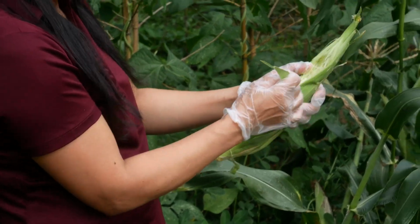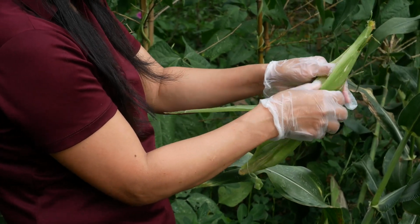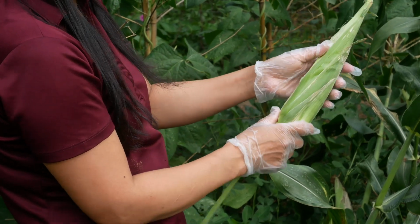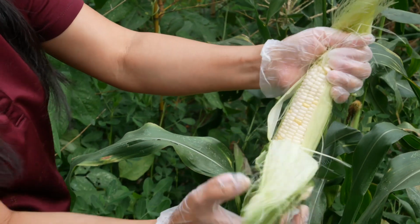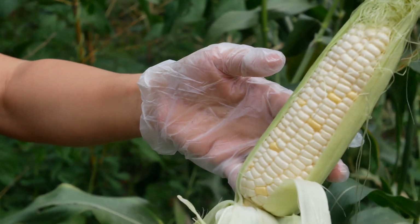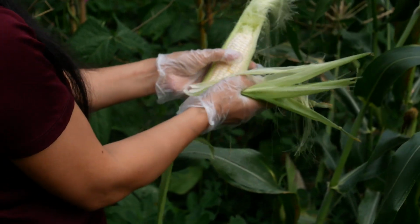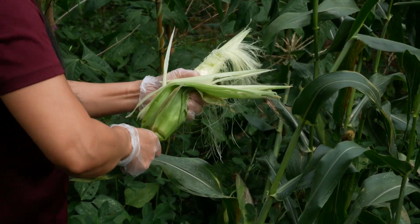Okay, here's the corn. Oh yeah, it looks good. Wow, it looks nice. Good. Wow, nice. That's pretty. Wow, that is full too. Good job. Mm-hmm. That's gonna be tasty.